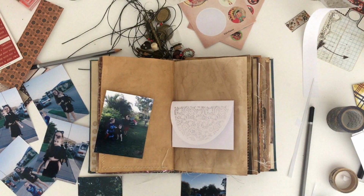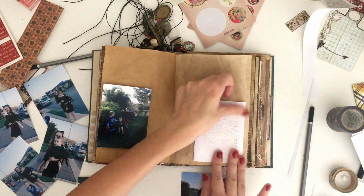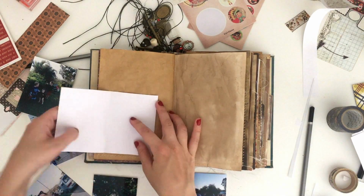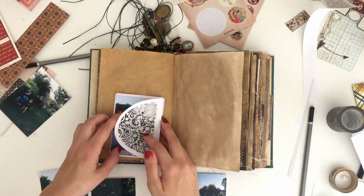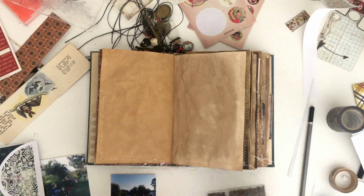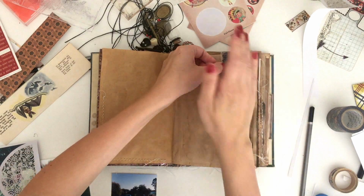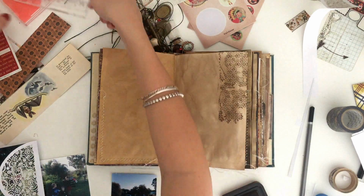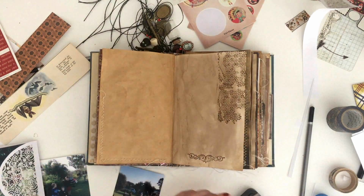And I knew that I wanted to stick a photo on each side of this, but I didn't know where I was actually going to stick this whole thing. So I popped my photos in there and figured out which photos I wanted to go in it, and then I didn't stick it down because I didn't know where to put it yet. And then I did a little bit of stamping. So I used just like a textured background stamp up the top right, and then I used a little decorative stamp at the bottoms and the tops of both pages. And the stamping's not perfect at all, but I just wanted to decorate it a little bit.